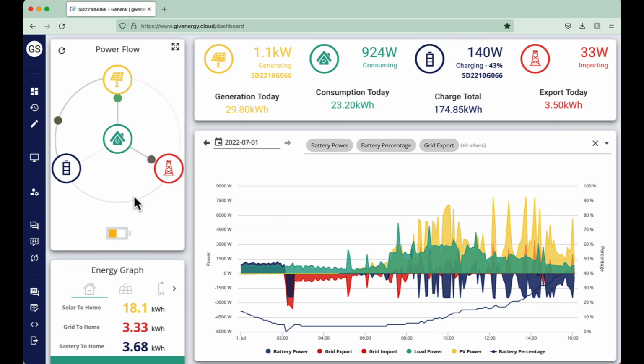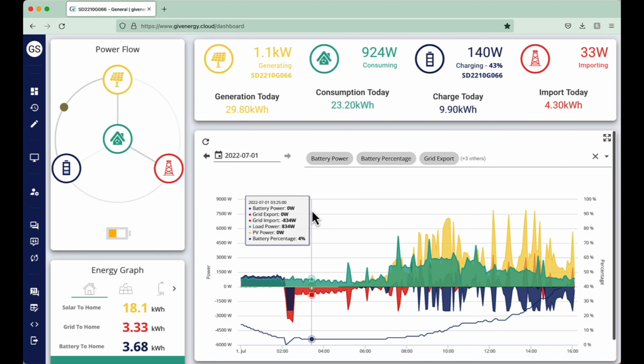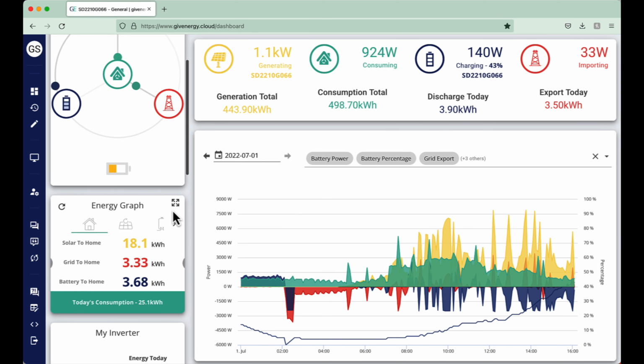The reason it's doing that is because I have it set on eco mode. I haven't customized the system. You can set when you want your battery to charge or when you don't want it to charge. I've set it on eco, so it does it itself. As I said, the system is 2 weeks old, so I think it's still got a bit of adapting and learning to do. So moving on then to the energy graphs.